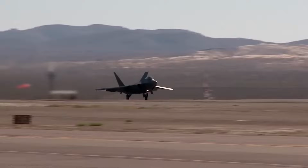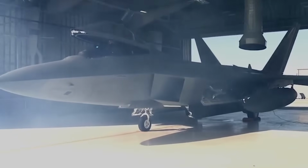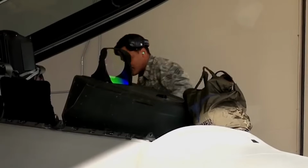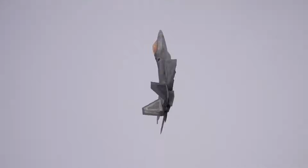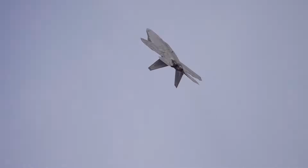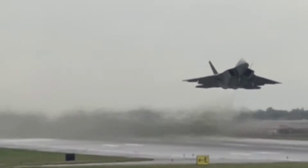The platform's unmatched situational awareness was also a major leap forward. With its powerful radar and data fusion capabilities, it offered pilots a clear, comprehensive view of the battle space. This combination of stealth, speed, and agility redefined what a fighter jet could do. However, time doesn't stand still.